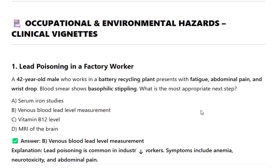1. Lead poisoning in a factory worker. A 42-year-old male who works in a battery recycling plant presents with fatigue, abdominal pain, and wrist drop. Blood smear shows basophilic stippling. What is the most appropriate next step?